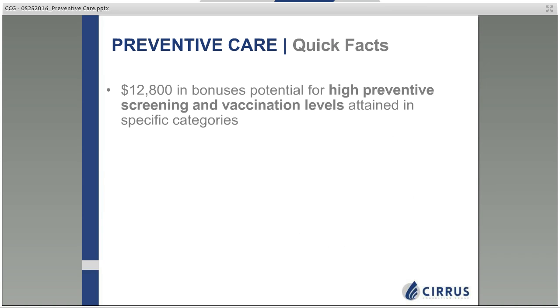So some quick facts. You're eligible for about $12,800 in the bonus level, for screenings and vaccinations. The average physician will earn about $8,500. Again, you are providing the care, just making sure that you are billing it properly so you do achieve the bonus levels.